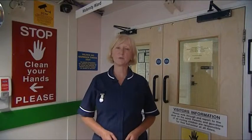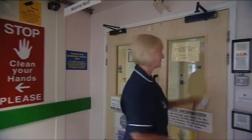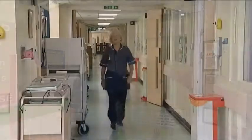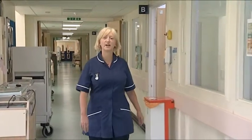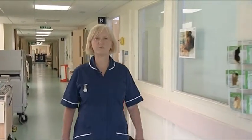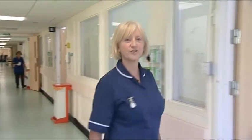Hello, this is the postnatal ward where you may come after you've had your baby. We have 4 6-bedded bays and 7 side rooms. The side rooms are available for medical reasons, moms who have had multiple pregnancies, or may be available for a fee. Now let's have a look at a bay.